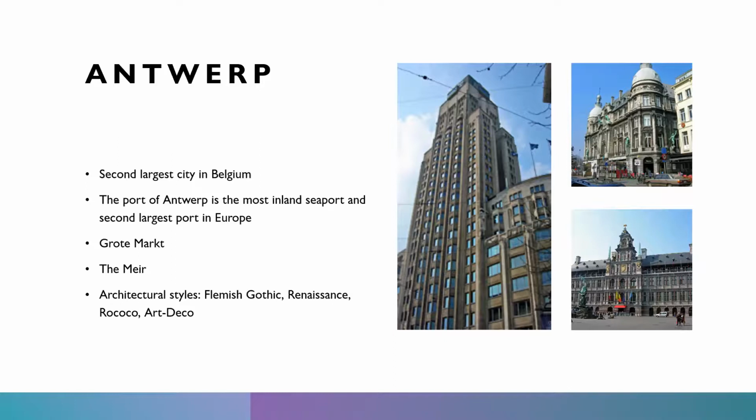For example, the Torenbow is done in Art Deco and was Europe's first skyscraper in 1932. The new Stock Exchange building was done in a neo-Gothic style, and the Oosterweth House and Royal Palace were done in the Rococo style. So it's very picturesque and diverse.